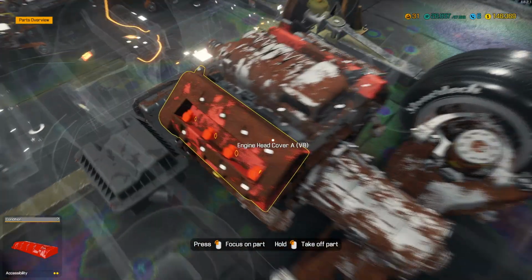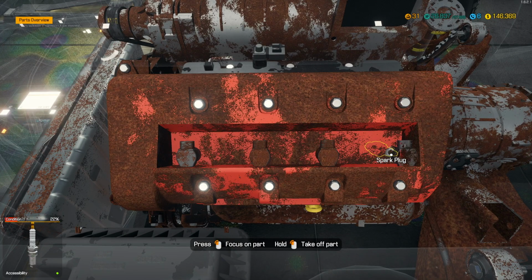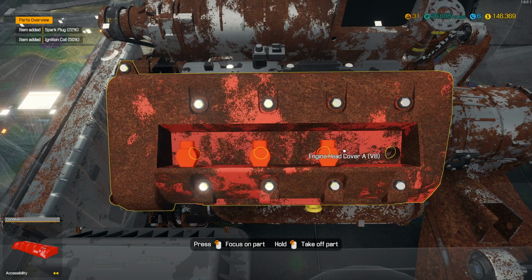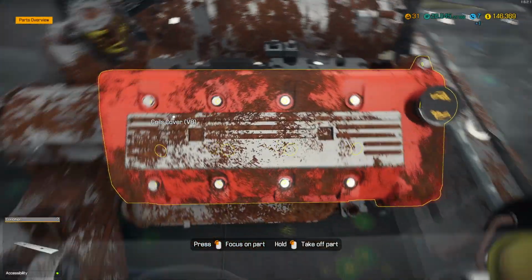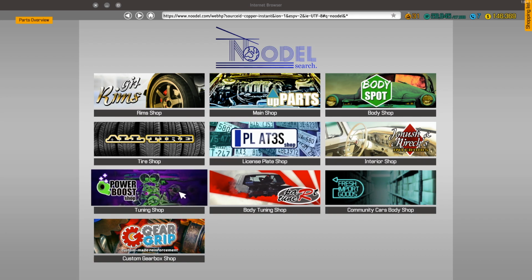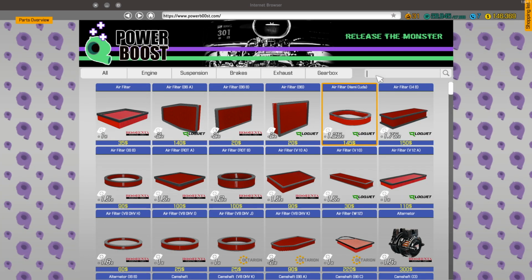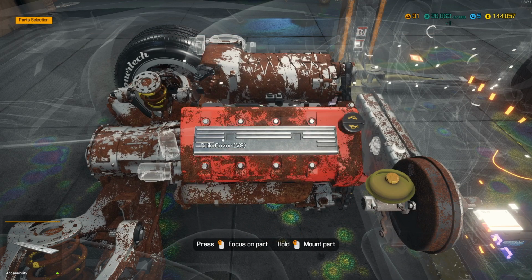So for starters here, I think we're gonna remove these ignition coils and we're gonna get some new ones. Let's get some upgraded ones just because. That's that side done. Let's hop over here to the other side. Coils cover V8. We're gonna grab one of those from the store, and while we're here, we can get some upgraded plugs and coils as well. All right, let's put in our new spark plugs here over on this side, get our ignition coils put in as well. Now we just have to cap it off with a new cover.